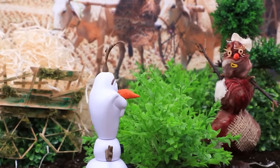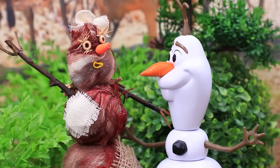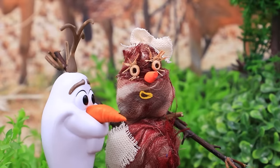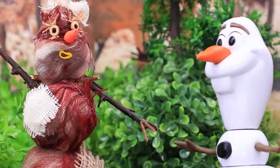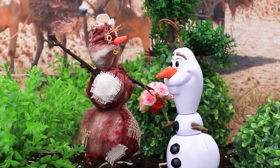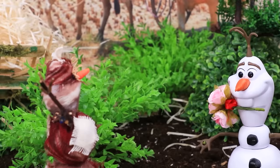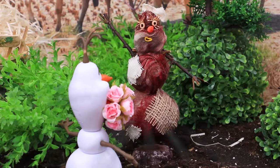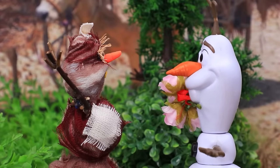Olaf was stunned by the stranger's beauty. Oh, pretty lady, why haven't I seen you before? Beautiful girls shouldn't be alone in the field. But the stranger completely ignored him. Take this bouquet as a sign of my love. Nothing? Would you like to dance then? A gust of wind and Olafina started moving. Oh, I'll melt your heart.